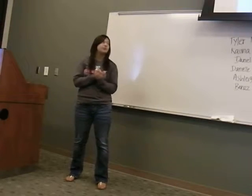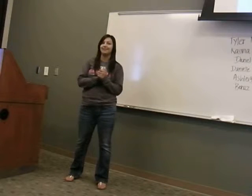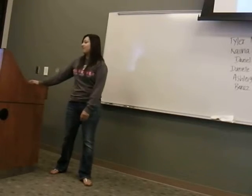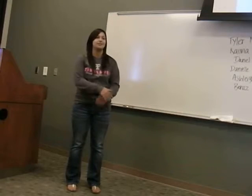I'm here to tell y'all a little bit more about showing steers. Do any of y'all really know much about it? One, two, a little bit? Okay. Here is actually a picture of the Grand Champion from Fort Worth in 2012. Can any of y'all guess how much this steer sold for?